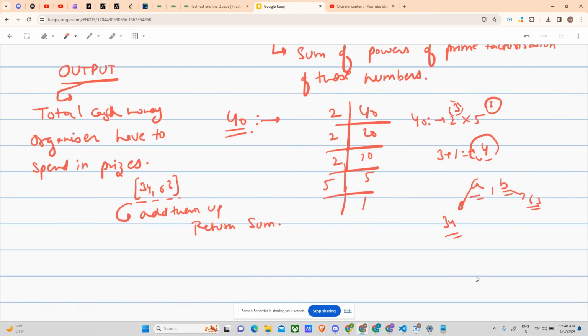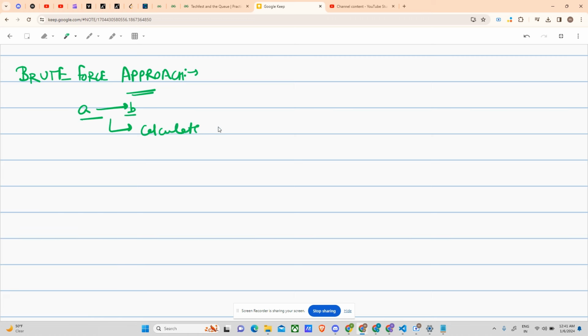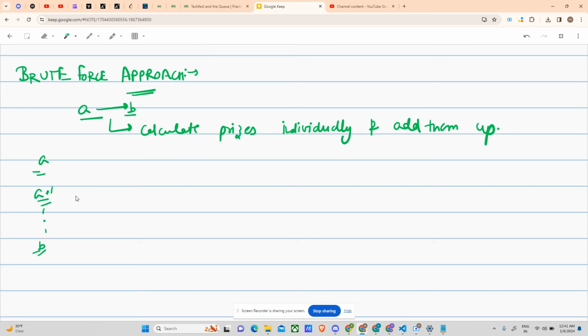Okay, so how do we have to approach it? Let us come to the brute force approach. The brute force approach that should be clear in your mind is that from A till B, calculate the prizes individually and add them up. Like take A, calculate the prime factors, calculate the sum of the powers of the prime factors and add it to the answer. Then go for A plus 1 and repeat the same up till B and return the sum.